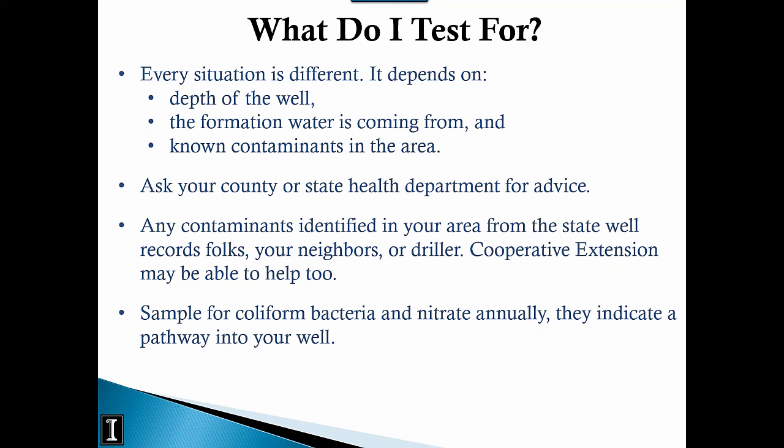So when you want to find out about those things, what you should always do is contact your county or state health department and ask for advice, if they know of any naturally occurring contaminants or any other issues in the area. If there is something, they'll probably know it. And also, don't be afraid to ask your neighbors, your state well records folks, whoever that might be, or even a local driller or co-op extension.